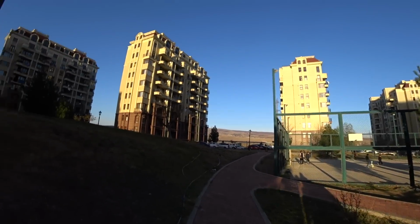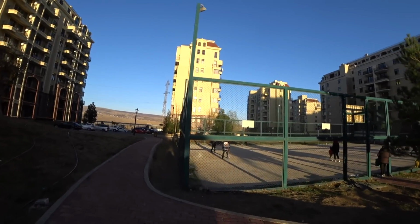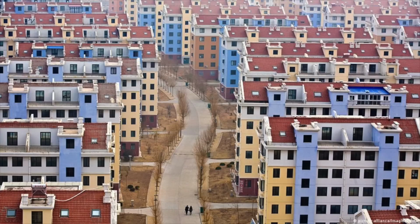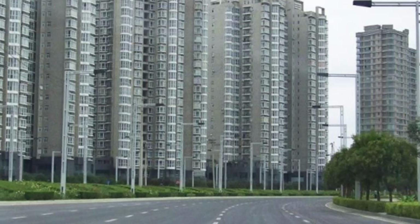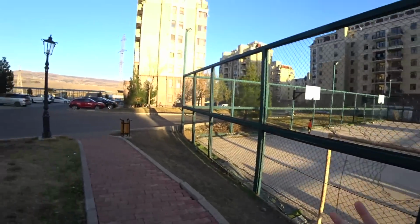At least one thing we can say about this neighborhood in particular is that it's definitely not a Chinese ghost city, because that's kind of what I expected coming into here. In China they build these huge housing projects for millions of people where nobody lives, and I thought this would be the same situation here, but no, people actually live here.